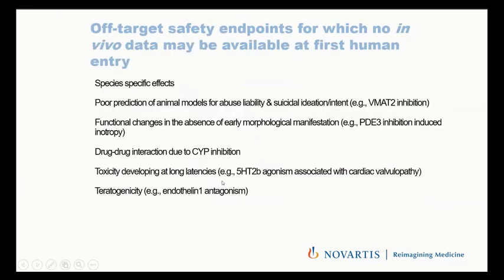So to summarize some information so far, we are basically looking for species-specific effects, poor prediction of animal models for abuse liability and suicidal ideation, for example, for VMAT2 inhibition. I will talk about it later a little bit. Functional changes in the absence of early morphological manifestation, like PDE3 inhibition, or drug-drug interactions due to CYP inhibition might be very different in the human environment. Toxicity developing at long latencies, like 5-HT2B agonist-related cardiac valvulopathy, takes months to develop. And finally, teratogenicity, which I mentioned here, is related, for example, to bosentan and endothelin antagonism.